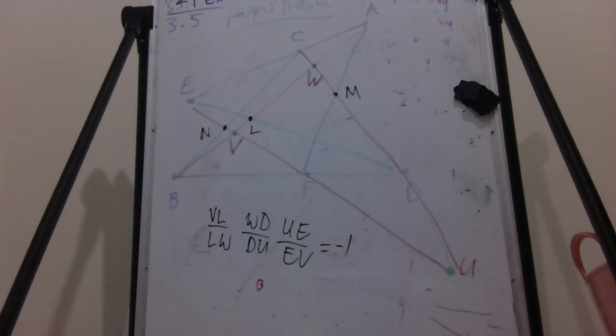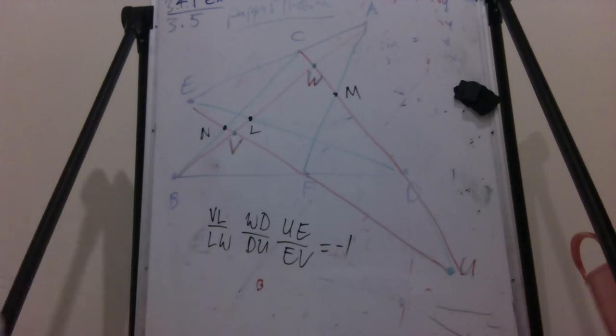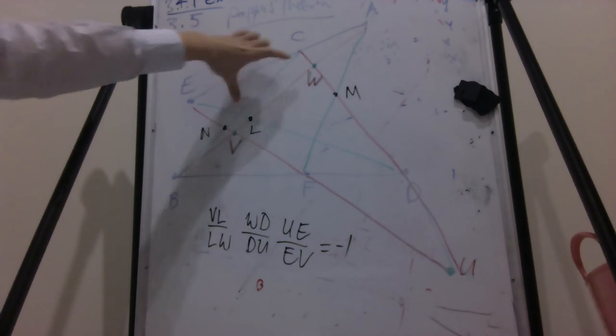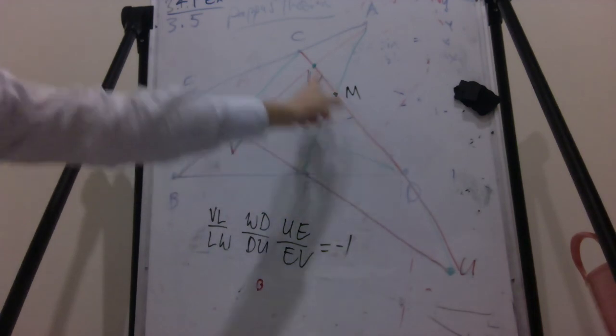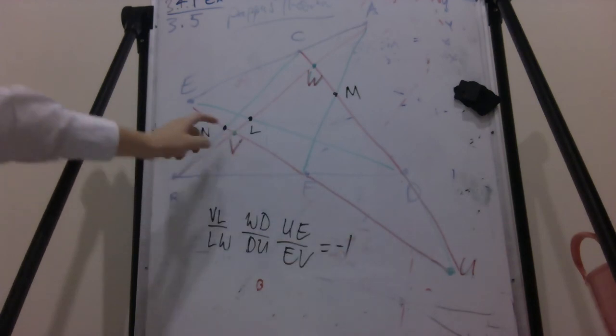It was like the sides of the triangle at the front, and then on the bottom is the side of the triangle at the back. So where's L? L is here, right? So L is LV and LW, inside the triangle. And then WD and DU. So D is on UW, right? And then E is on UV. It's outside, yeah?